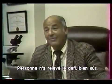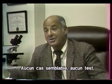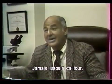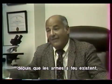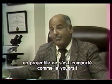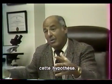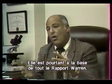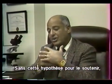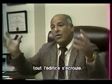Well, there never was such a case file presented. There never was such an experiment conducted. There never again, and never was in the past, in the history of gunfire in civilization, a bullet that did what this bullet is supposed to have done under the single bullet theory. That is the foundation of the whole report. And once you remove that keystone, then the whole thing collapses.